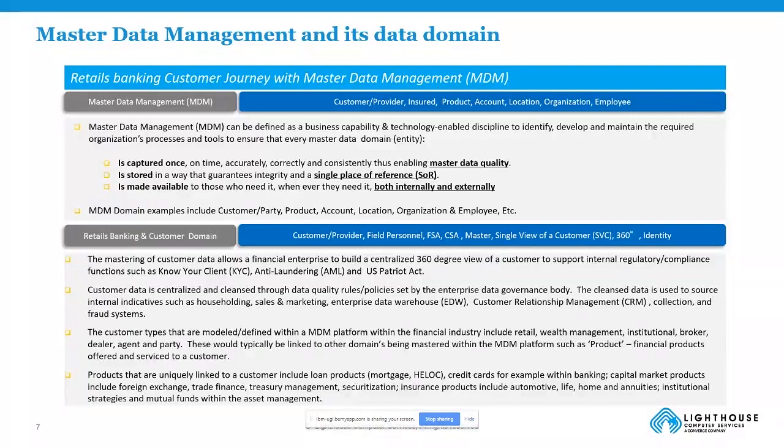The second aspect is knowing that the data is centralized and cleansed and is of high quality, so that policies and procedures can be put in place. And with all the various silos of information, maybe the enterprise data warehouse, the CRM, the collection systems, any other systems, to make sure that there's common information across all of those platforms. And then linking that information to the products that are available, whether they be mortgages or home equity lines of credit, credit cards, capital market data, foreign exchange, treasury, etc.